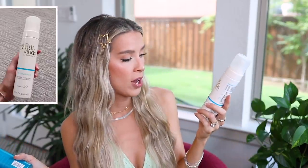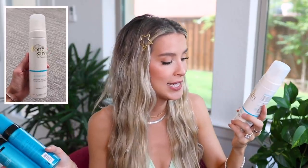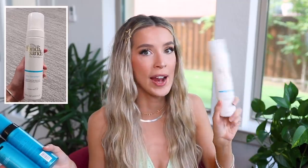I also have the Bondi Sands Self-Tan Eraser, instant self-tan removal. I use this before I get in the shower, when I'm going to exfoliate and redo my tan, and it works really well. I've used different self-tan removers and they don't work at all. Some of them actually make the job harder, which is ridiculous to think about, and this one just works so well. It's not super expensive and I like it.